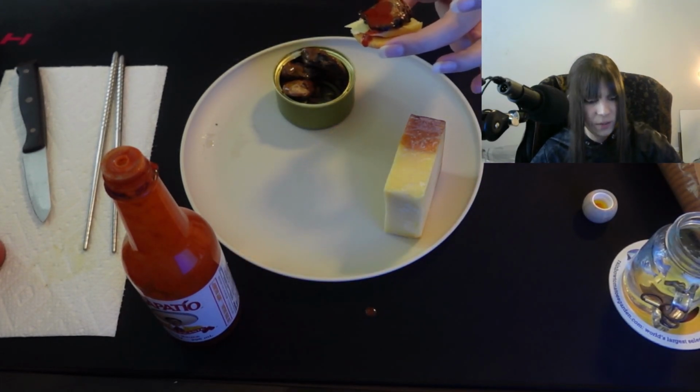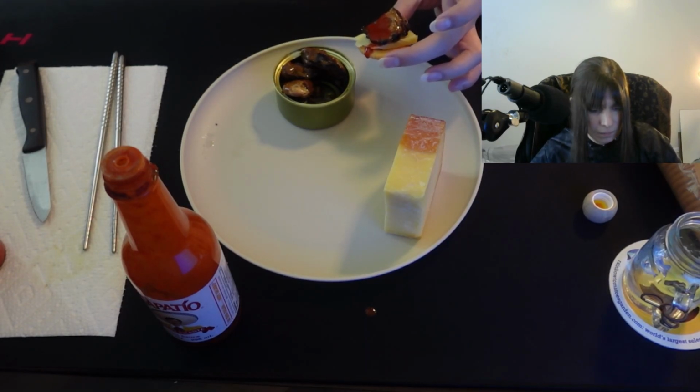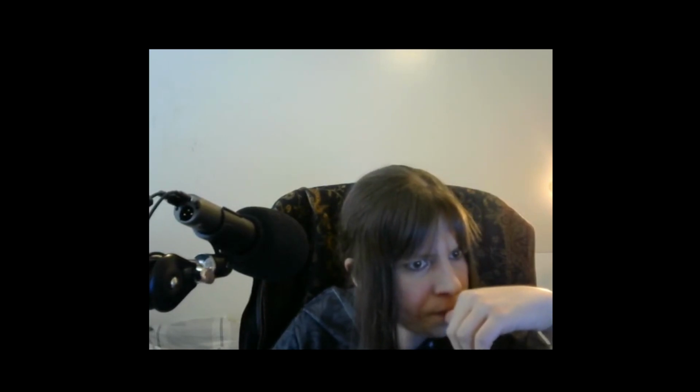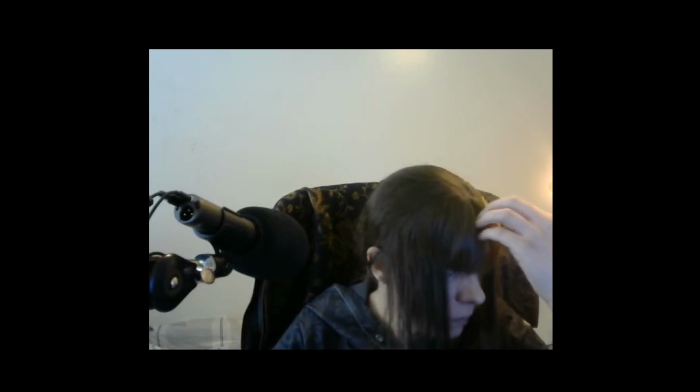Here we go. Oh, shit. I dribbled on my mat. Oh well. That got really chalky, really fast. The smokiness was on point with my flavor profile. I really like the added smoke. I love a lot of smoke.